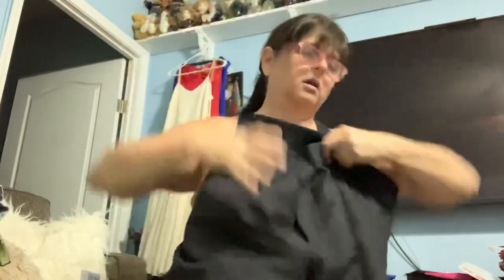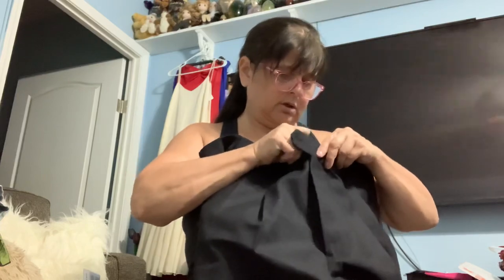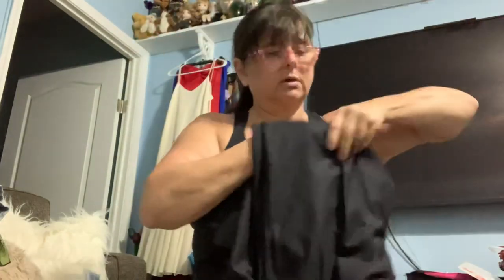These are Brooks Brothers 346, 100% wool, career pant for men. I don't know right now what size these are. Probably a 38. So I have to do the measurements on this. Yeah, maybe a 36. Okay, so we'll get measurements on that.